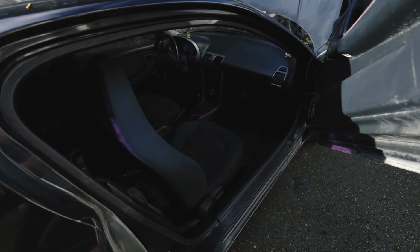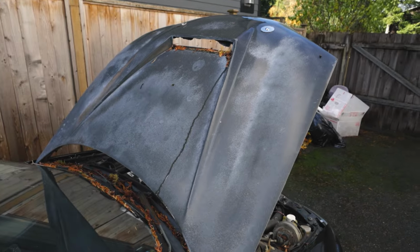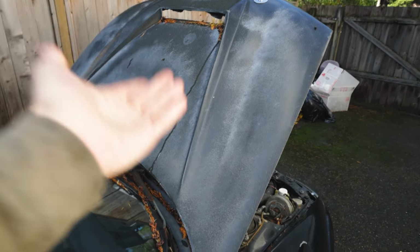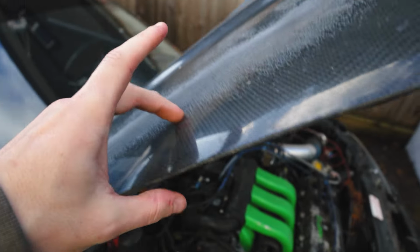Lamborghini doors, just one. The other one's not installed. One really neat thing that you don't see on, obviously, these older cars: carbon fiber hood, very rare. I doubt anybody sells these anymore. I won't be keeping this though. This already has a buyer.